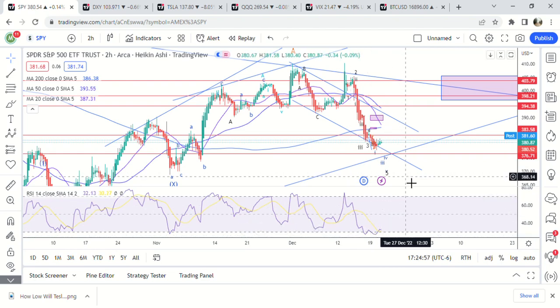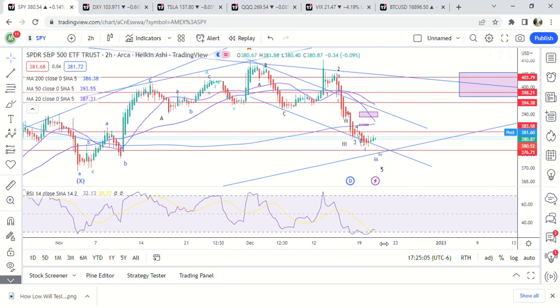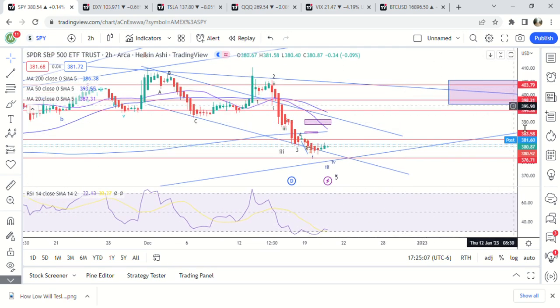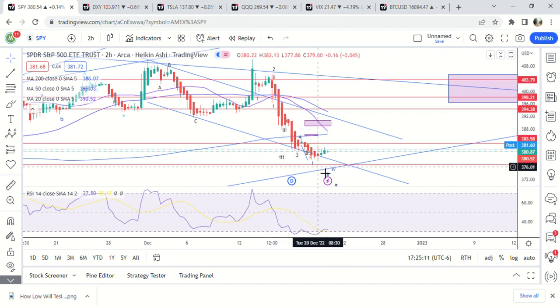Market update on the 20th. So pretty flat day between 379 and 382, but I think we bottomed. I'll show you why on lower time frames, but on this time frame you have 1, 2, 3, 4, 5.